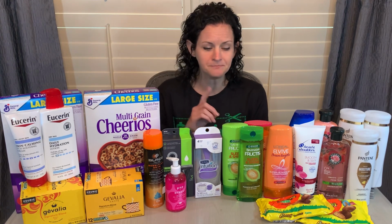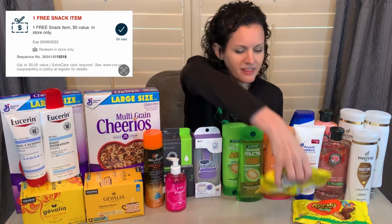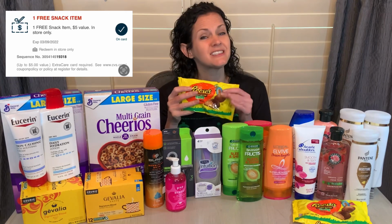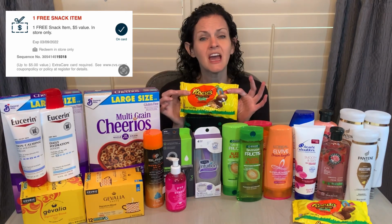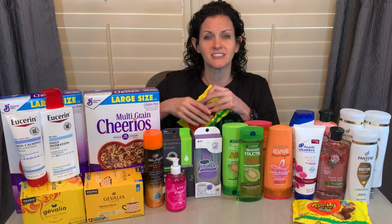Okay, so the first deal I want to tell you about is a deal that I actually did on Saturday, and I posted about it in my Instagram stories on Saturday. But I'm going to tell you how you can do the deal this week if you still have the $5 snack CRT. So I grabbed these Reese's. Again, this was a Saturday deal, so not good this week. And I scored these both for free because they were buy one, get one free. And I had that $5 snack CRT.